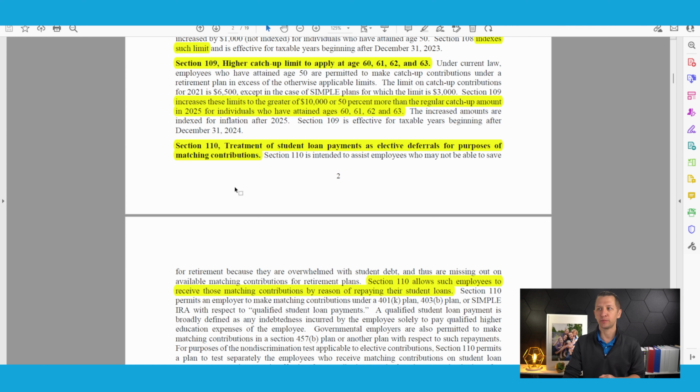Section 110, the treatment of student loan payments as elective deferrals for purposes of matching contributions. So if you have student loans and you're paying off your debt, you can now qualify to get those matching contributions from your employer. However, it's important to note that this is optional for the employer. So it's not a guarantee. If you have a workplace plan, you're thinking, oh, I have student loans, this is going to be great, I could pay them off and get the match. Not so fast. You have to make sure that it's added to the plan.